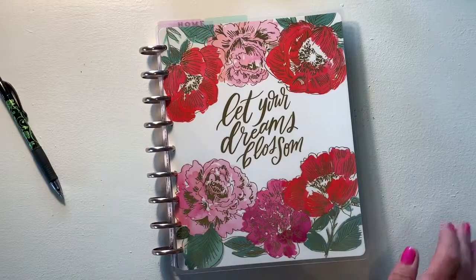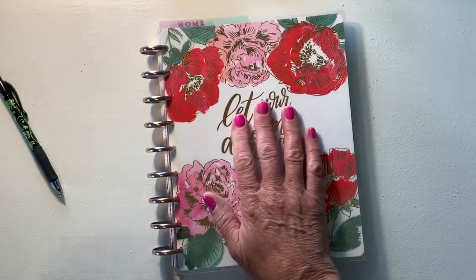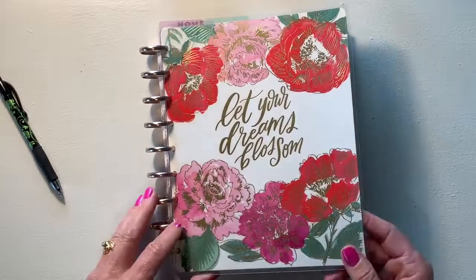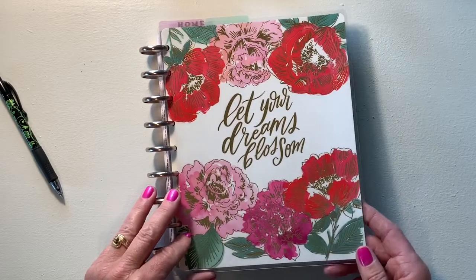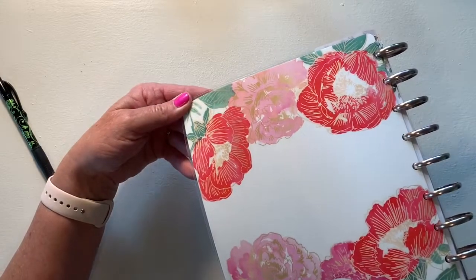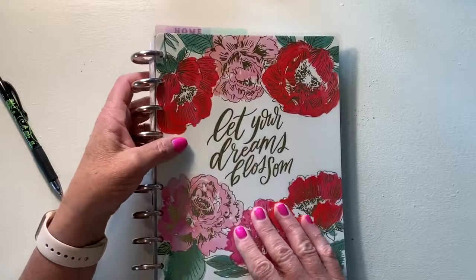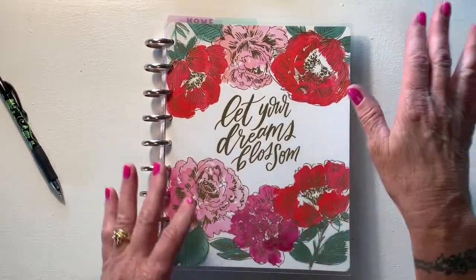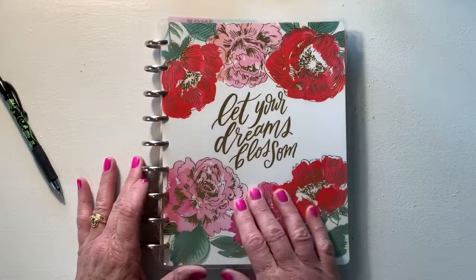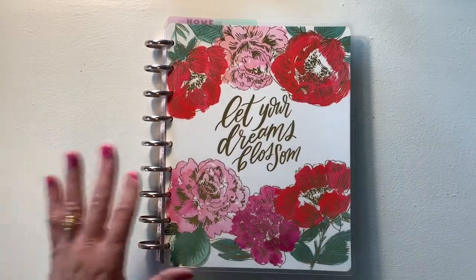Okay, so what I've done so far, as I said, I got this planner. Actually, this was on sale, I think on clearance at Joann last year, and I don't know what the name of it was, but it was real pretty. It was a monthly layout, but I got it mainly just because there are other things I could do with the guts of it, but I just thought the cover was pretty. It's floral. I needed something brighter right now.